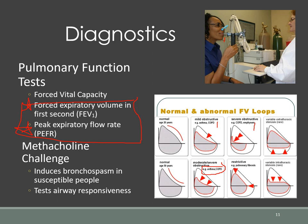All right, last test you want to know, the methacholine challenge. This is done if the diagnosis of asthma is in question, but do note that we cannot test if a patient is pregnant, nursing, meaning they're lactating, and they can't perform spirometry test, or if their airflow is severely compromised. So there are some limitations with a methacholine challenge, but this is a surefire way to test for asthma. What they're actually going to do is hook you up to a nebulizer, and they are going to give you methacholine, which is going to 100% induce bronchospasm in a patient that is suspected of having asthma.